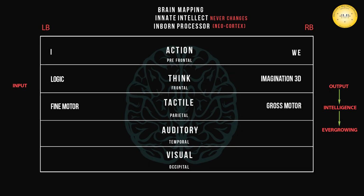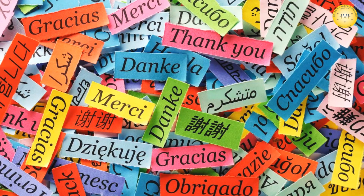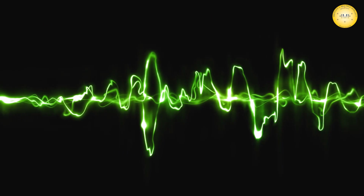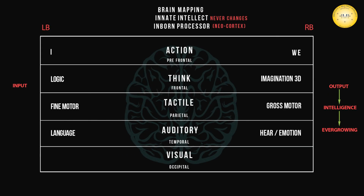The fourth lobe is your auditory lobe. On the left side, you have the linguistic intellect. It's how you talk, your choice of words. And on the right side, you have your emotional intellect, as it is the part of the brain that perceives pitch and tone. It's how you feel about the things you hear. For example, come here, come here. I'm sure most of you could identify the emotion of what I just said by the way I said it and by the pitch and tone.